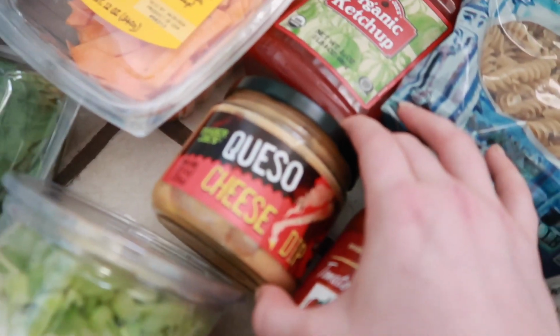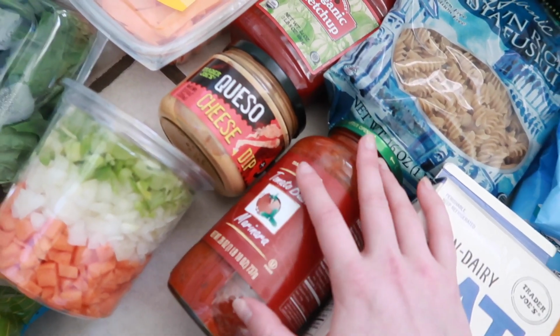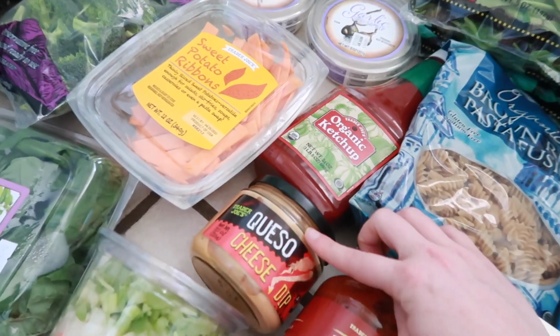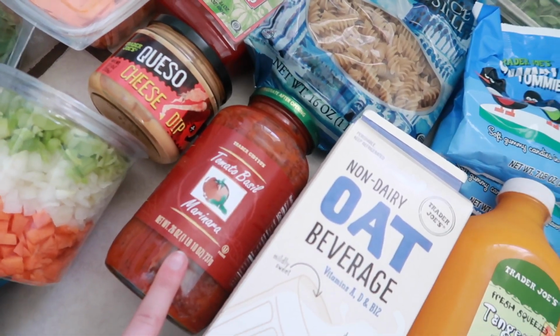Then we have queso. Ryan likes to eat queso. He's definitely getting healthier, which is nice because when I have snacks and stuff in the house, it's just not good for me. I have no self-control. So I like him to get snacks that I don't like. And then we have tomato basil marinara so he can make his famous bolognese.